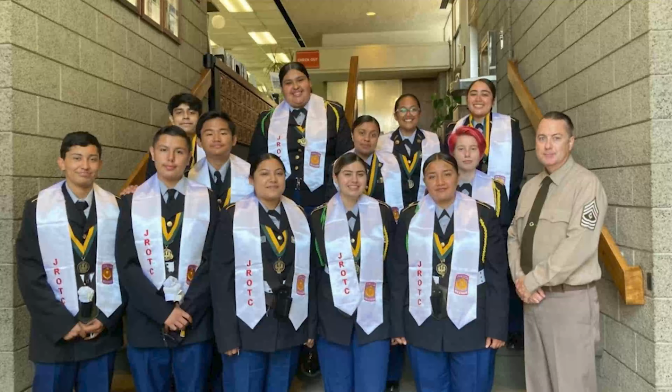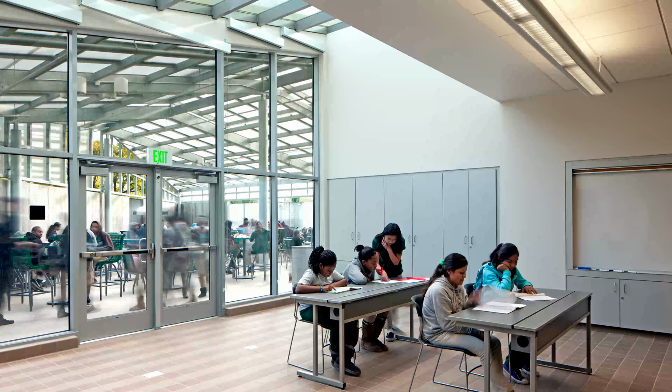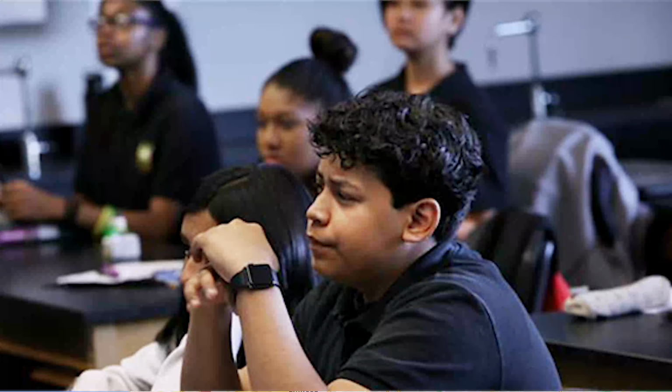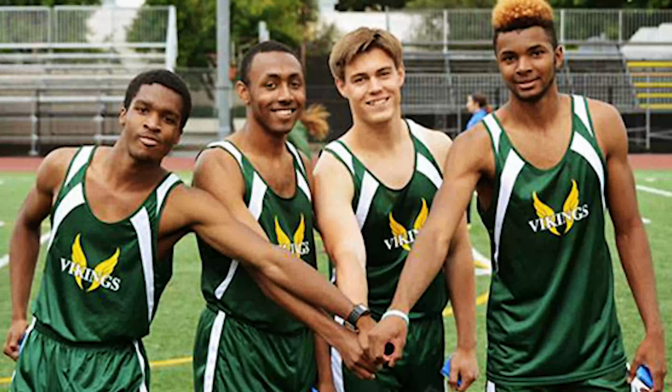They are very creative. They have lots of classes. There's just a touch over 1,000 students here. The student to teacher ratio is 19 to 21. Very diverse school. The grades are 6 to 12, so it's both a middle school and a high school. And like I said, they're known very well for their health and safety classes.